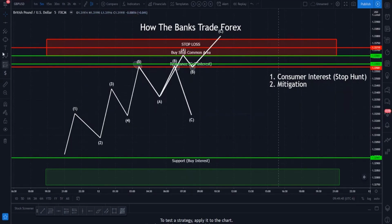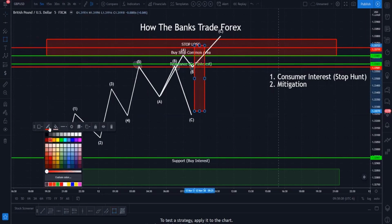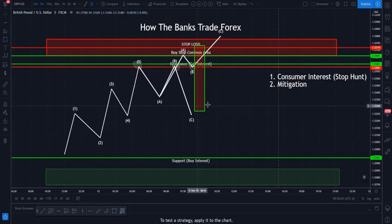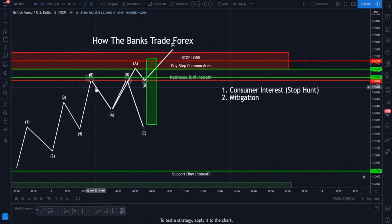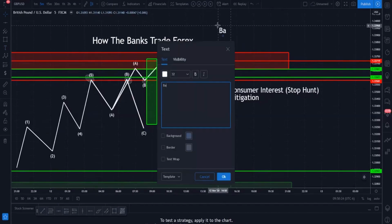So what they do is something called the stop hunt, and they also mitigate into a position. They're buying into a position there. When they're buying, they're making an investment in their own trade, because they ultimately want to sell. Let's just say they want to sell 400,000 units. That's their goal. A pending order of 400K sell orders.